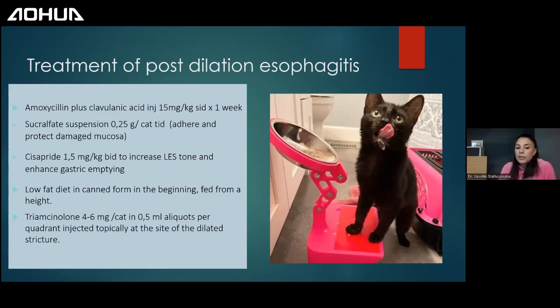And of course, triamcinolone aliquots in the form of injections during your endoscopic procedures. So this is pretty much everything.